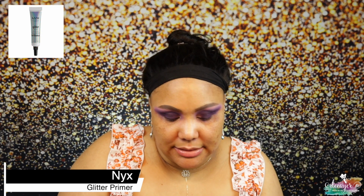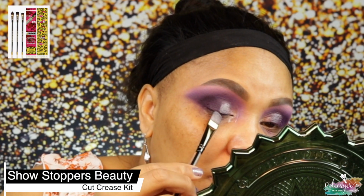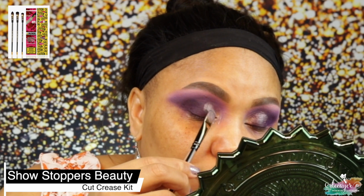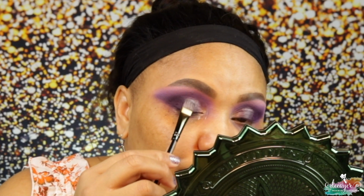Now I'm gonna go back to my base. Actually, I'm not gonna use that. I'm actually gonna use this from NYX. It's a glitter blue. And I'm gonna use that instead of my P.Louise Base, because I want it to be real tacky. Oh, and this is on my Showstopper brush. Oh, I keep forgetting to tell you guys about this brush. I've also used it in quite a few videos, so by now I feel like you guys already know.